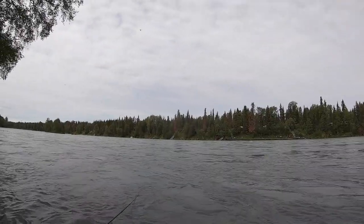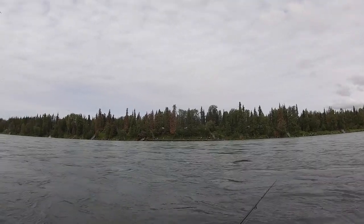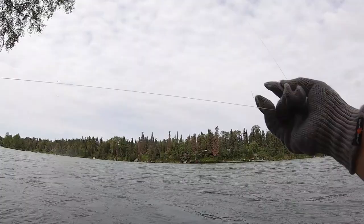Nice and quiet day out here at Kenai River. I caught two fish, but they're all snags, so we released them. They were on the belly. Bottom dorsal fin belly.